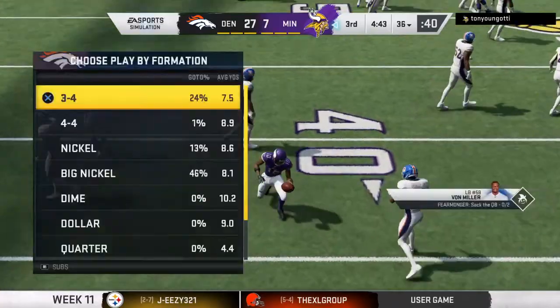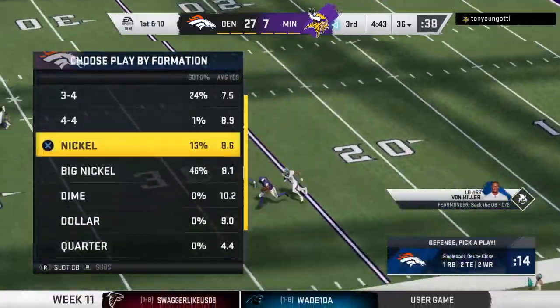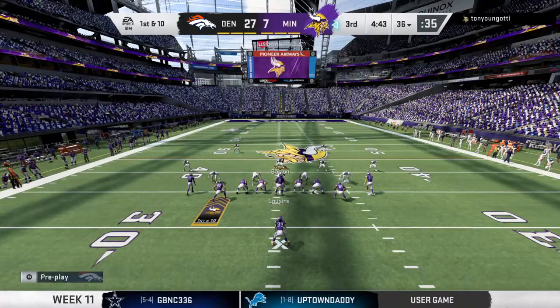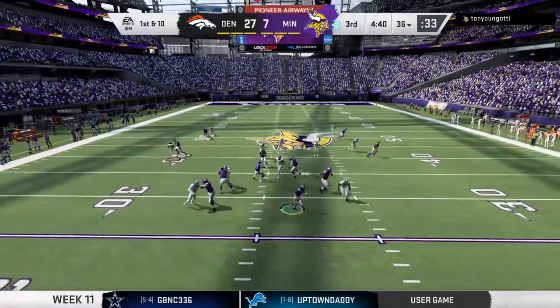A good return there, call it 13 yards. And the Vikings will take over here, 1st and 10. Here are the Vikings now to start their next drive. They're down in this game. A chance for the offense, though, to put something on the board and get some momentum here.